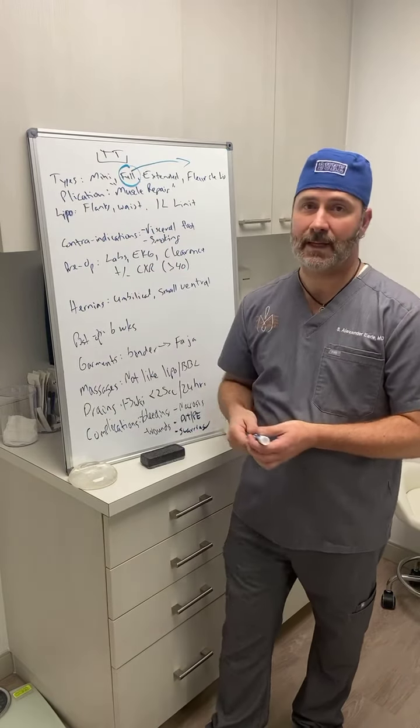So here in the US, if you want a significant change in the volume or shape of the buttock, then the recommendation is to do a BBL or fat transfer. And of course, I don't do that at the same time as a tummy tuck.